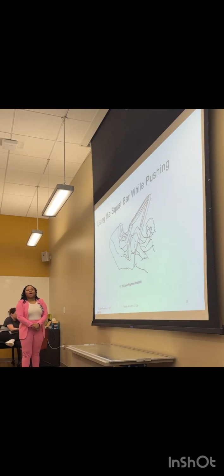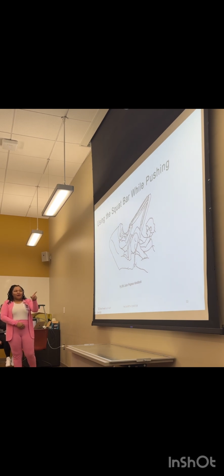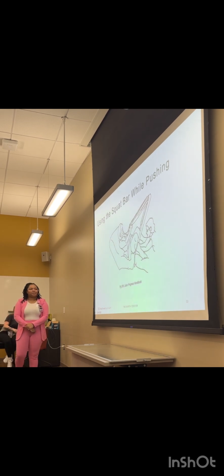So, using the squat bar while pushing. This is a depiction of the rebozo and squat bar combo that I explained a few minutes ago.